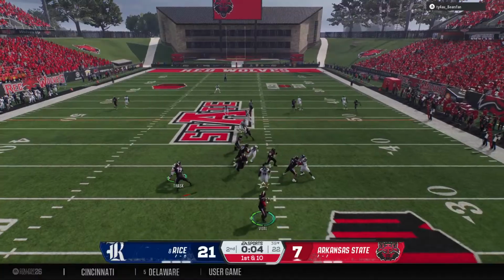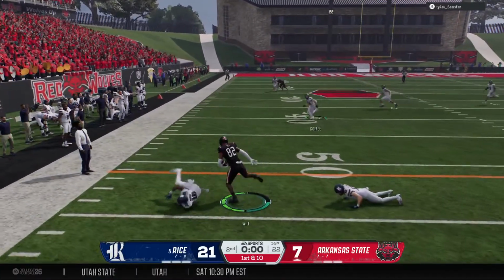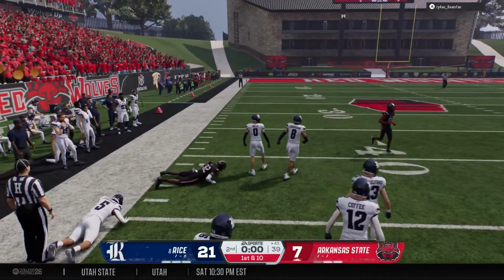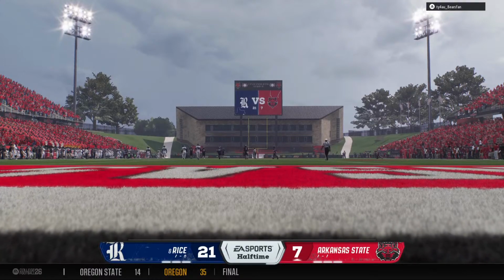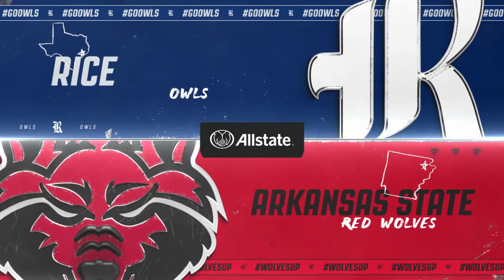Looking downfield on first down. Tight end finds a soft spot. Gets away from one, finds some space. They'll knock him down, and that'll take us to halftime. We played 2 quarters here. Time to go to Kevin Connors in our halftime update.